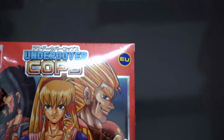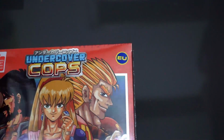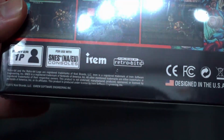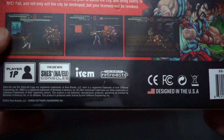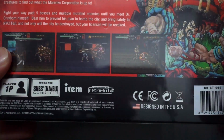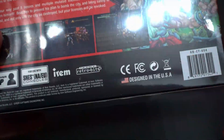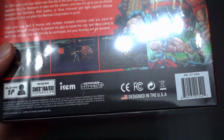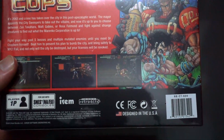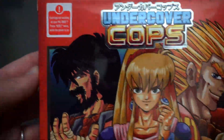As you can see, this is the EU version. It also came in a North American version. I don't actually think they released a Japanese version. I just want to flip this over so we can see that it's from Retro-Bit, who are purveyors of modern retro stuff. They're perhaps best known for their controllers, the Tribute 64 being maybe the most famous example, which is kind of a remake of the Horipad 64 controller that was very well regarded back in the day. So yeah, this is Undercover Cops.